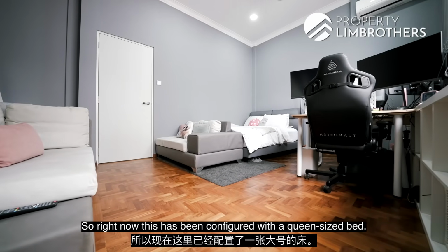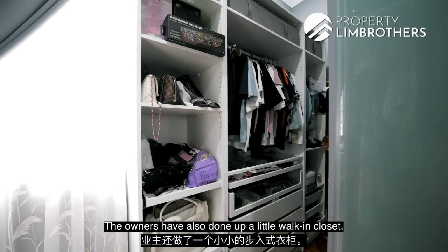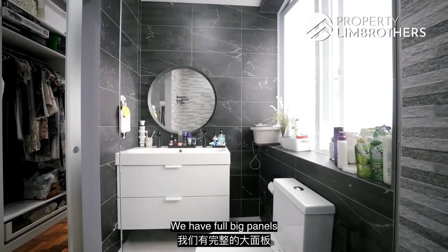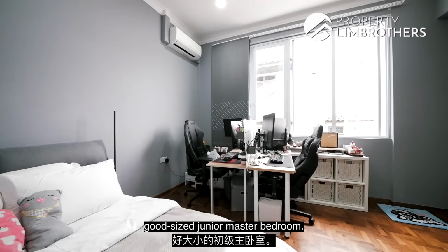So right now, this has been configured with a queen size bed. This is as big as some of the master bedrooms that you can find. The owners have also done up a little walk-in closet, and their own ensuite that has also been done late last year as part of the addition to this room. We have full big panels of windows right here, and a standing shower area here with also a rain shower. I would say that this is actually a very good size junior master bedroom.